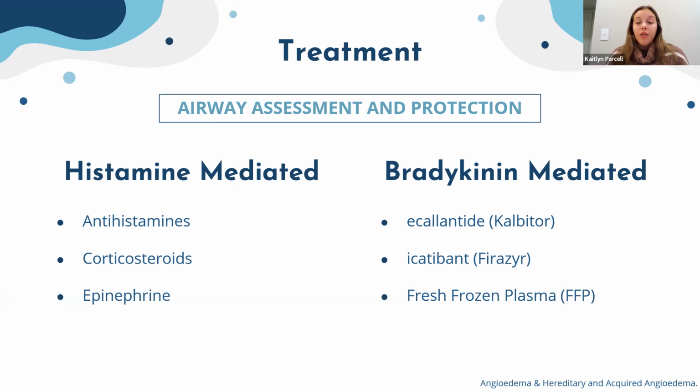Corticosteroids like prednisone, dexamethasone, methylprednisolone, and different things like that can also be used to help reduce some of that inflammation. And then epinephrine is used oftentimes when there is like airway constriction and they need to help get that airway back open.